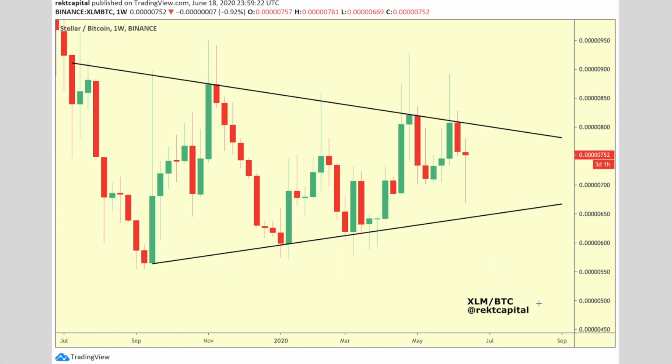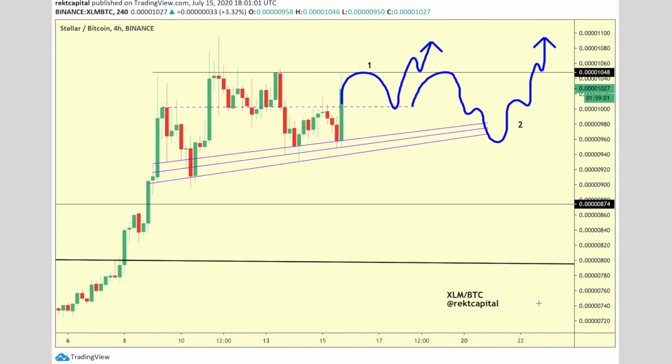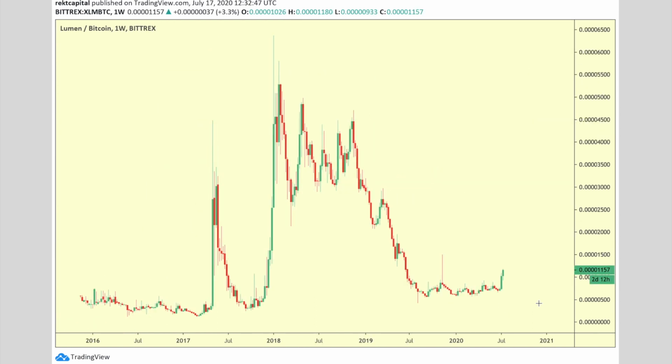So just by looking at these swings, 40%, then consolidation, 14%, and then trend continuation, you're seeing that these are macro moves. And the thing about macro swings and macro moves is that they shouldn't be micromanaged, because these are higher timeframes that we're focusing on, not lower timeframes. So you're seeing how this is only the beginning of a bull trend for XLM.